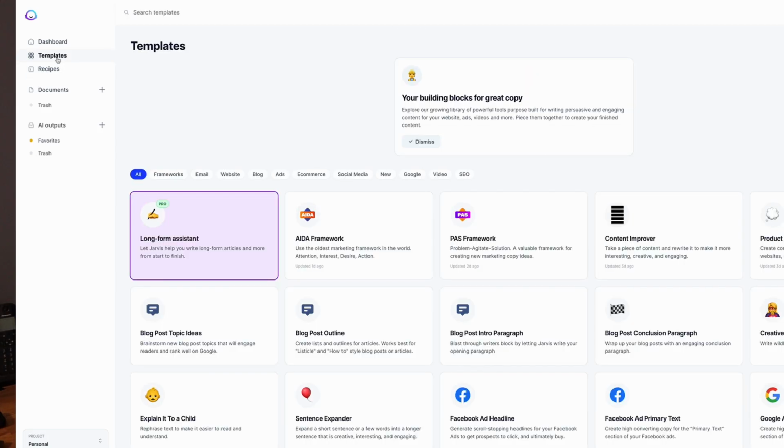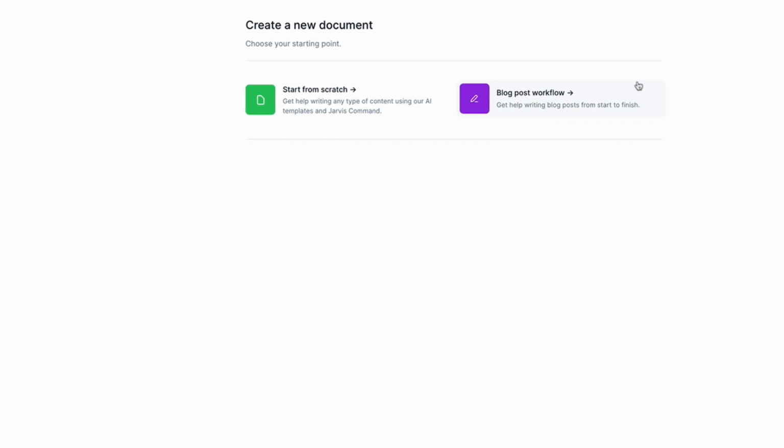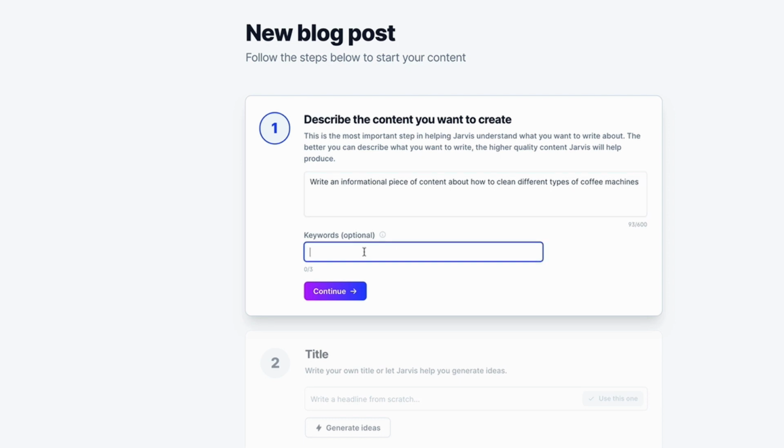So what I'm going to do is go to my templates, go to the long form assistant, and we can either start completely from scratch or we can create a blog post workflow. Now, I quite like this blog post workflow, and it kind of makes sense because that's what we're looking at. So we'll tell Jarvis what we want. So we want to write an informational piece of content about how to clean different types of coffee machines. And our main keyword is how to clean a coffee machine.